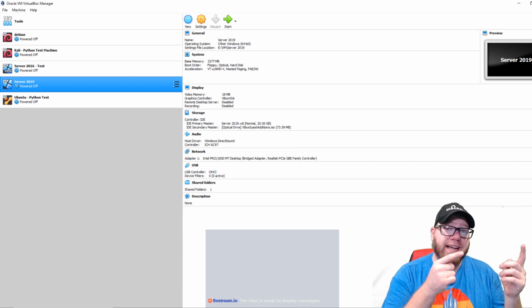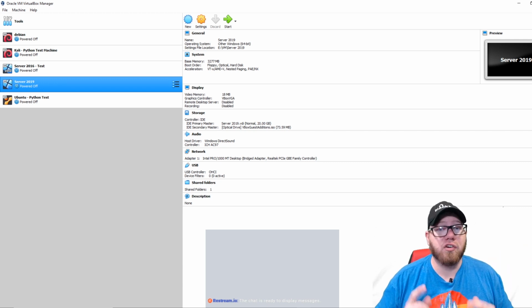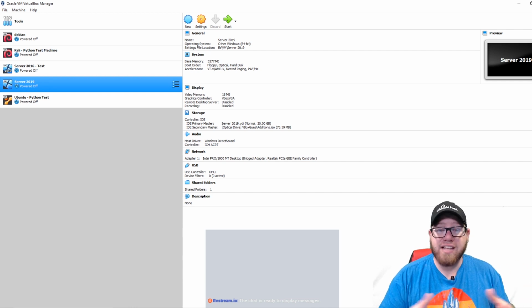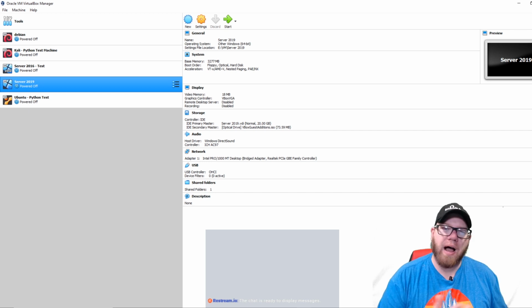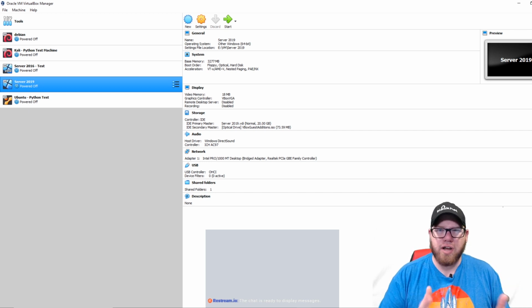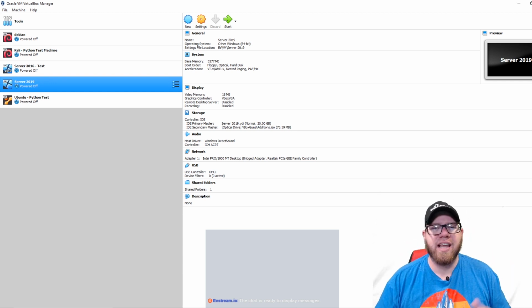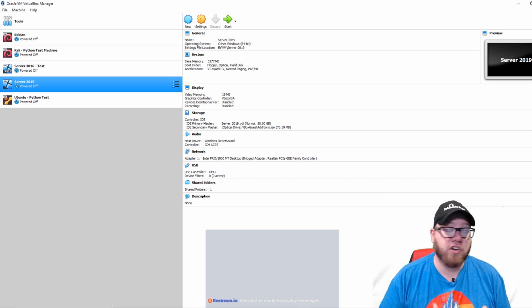There's nothing really there except for the fact that it's joined to the same domain that our Server 2019 box is, and that Server 2019 box is our domain controller. So we set up that server as our domain controller so that we could utilize things like Active Directory and group policy, and we could join other computers to that domain and really play around with the different privileges, different types of group associations, and things like that, so we can have a good understanding of what we're getting into in enterprise environments.